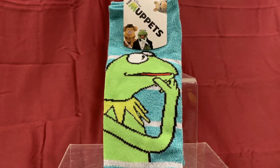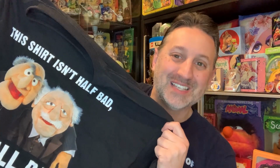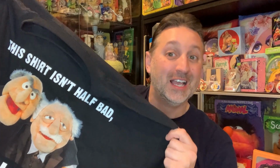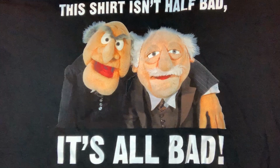Also, while I was out and about, I found this pair of Kermit That's None of My Business socks put out by BioWorld. So now when something crazy happens while you're out and about, you can lift up your pant leg and say, huh, that's none of my business. At my local comic store, I picked up this Statler and Waldorf t-shirt. And you know what they say about this shirt? It's not half bad, it's all bad.